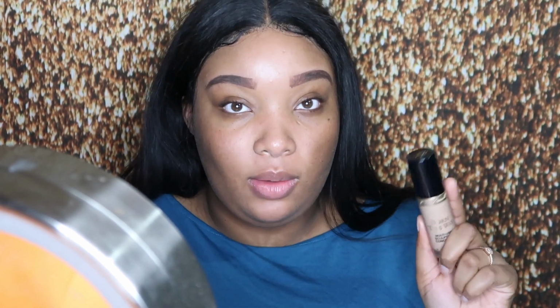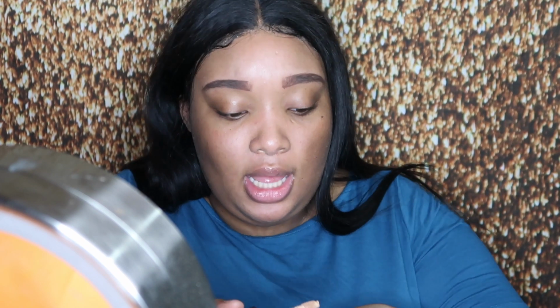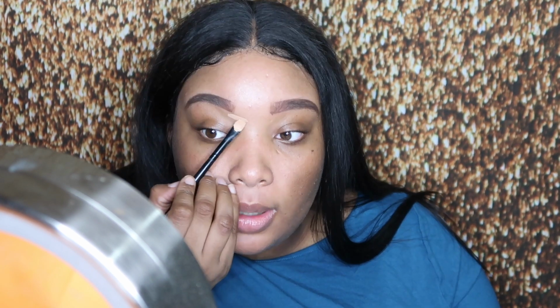Okay, so next I'm gonna go in with this Too Faced Born This Way multi-use sculpting concealer in the color Golden. Now I used this concealer before, but it's like a different shade. I don't believe that it's the same shade. This actually might be a little bit too light, to be honest with you. Cause I didn't remember what my shade was when I went to Ulta. I don't even remember. I think this is like light skinned people stuff. I don't think this is for caramel skinned people.